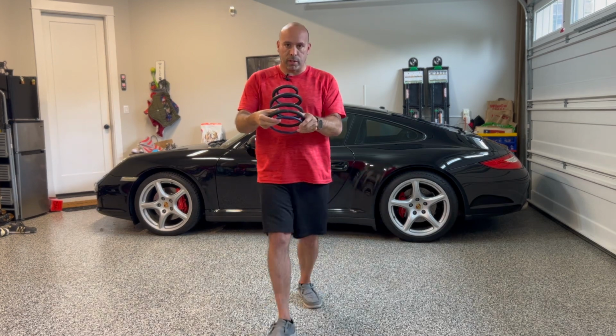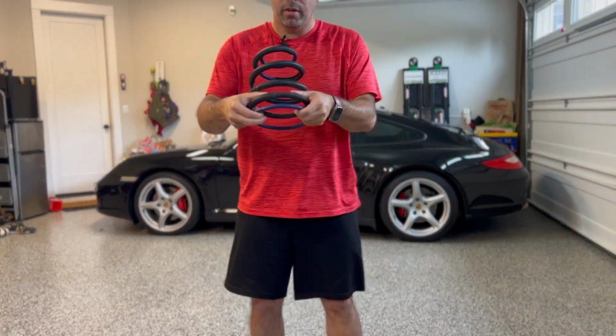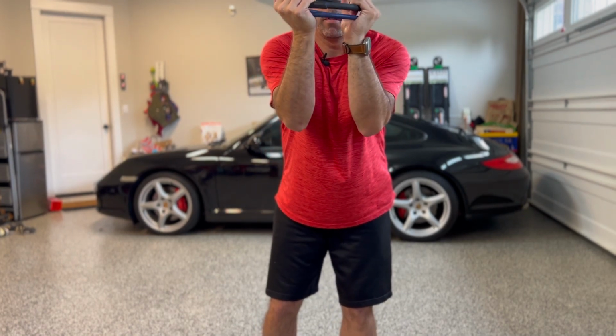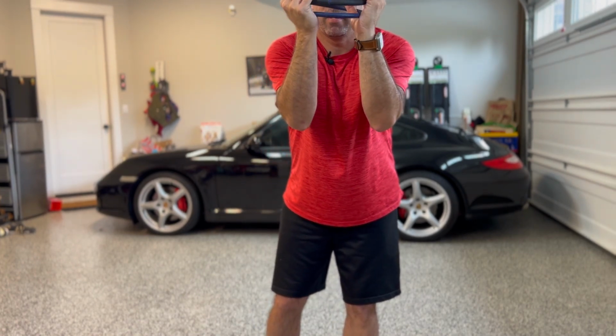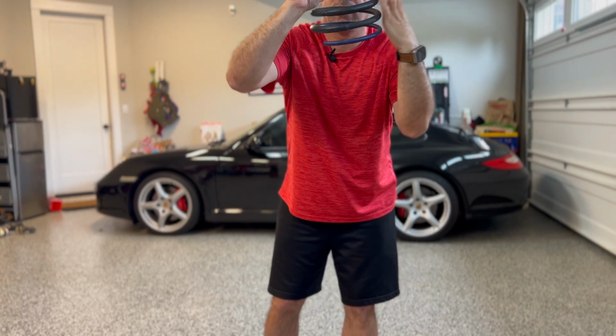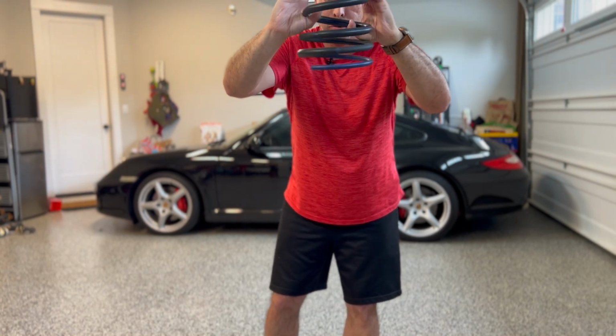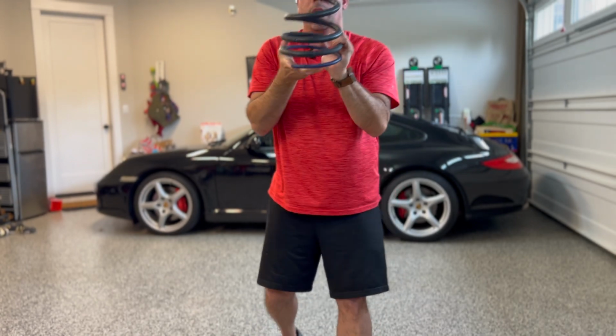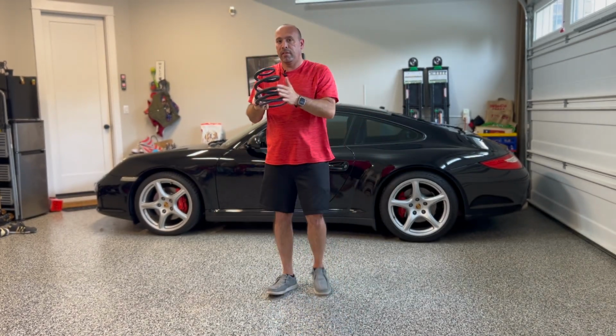So if you can see this right here, see how I can squeeze this by hand easily with my own bare hands. And they compress real easy. Now if I tried to squeeze these upper parts, I really can't squeeze it at all. But the lower part, they compress very easily. That is a dead coil.